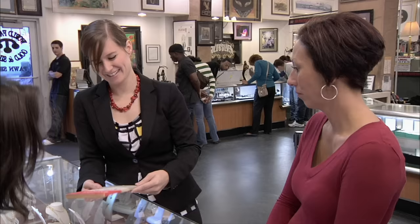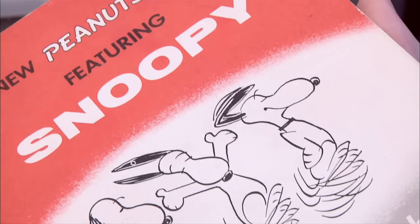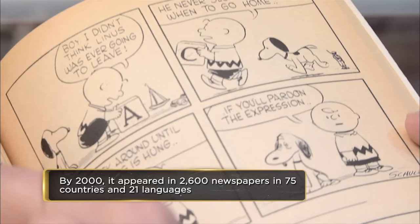Hi, Chum. Hey, Rebecca. I got a book for you. So it's Peanuts, but when I think of Peanuts, I think of a little comic strip in the Sunday paper. Right. So let's take a look, shall we? You've got the four panels for each of them. That's the way that Schulz did the comics for 50 years. All right. Comic strips were pretty popular in the 50s when this started.